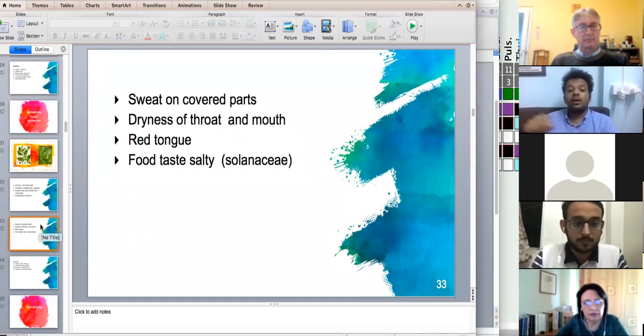Typically, Belladonna and almost all remedies of Solanaceae have dryness of the throat, not only of the mouth, but of the throat. This is a very important genius of Solanaceae family, physical genius. Typically sweat on covered parts, and the tongue. Tongue is very important. I forgot to tell you, Bryonia has a coated tongue, interestingly, and Belladonna has a more red tongue, a little bit like you can compare it with Apis or Streptococcus.